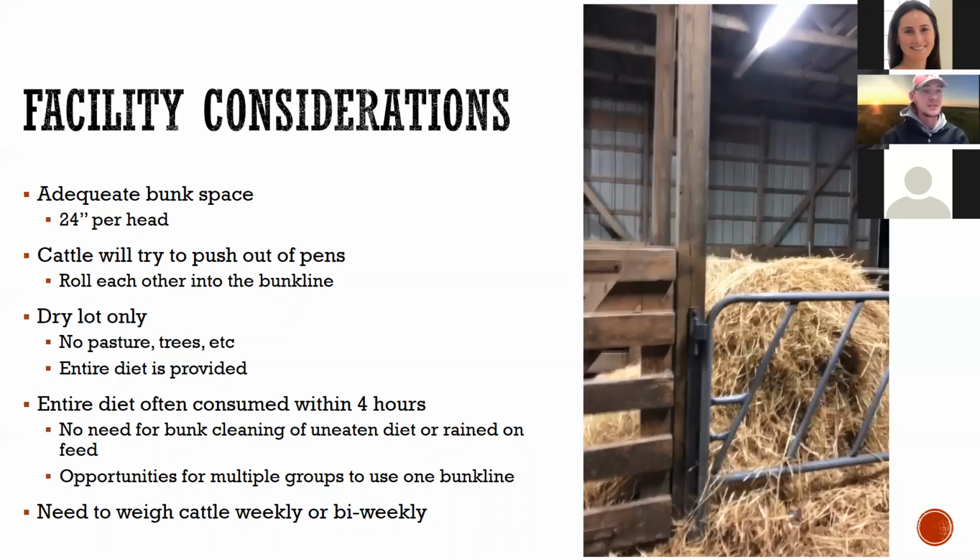And then one final consideration on facilities with limit feeding, because you're feeding very much to the T, 2.2%. Those cattle need to be weighed weekly or bi-weekly, because obviously they're going to grow. So you need to be keeping up with making sure you're at that 2%. If you're just doing a few head, you need a scale. If you're a big operation, you kind of need pen scales, and you also need the time and the labor to weigh those cattle. That way you're keeping them at the 2.2% of their body weight.